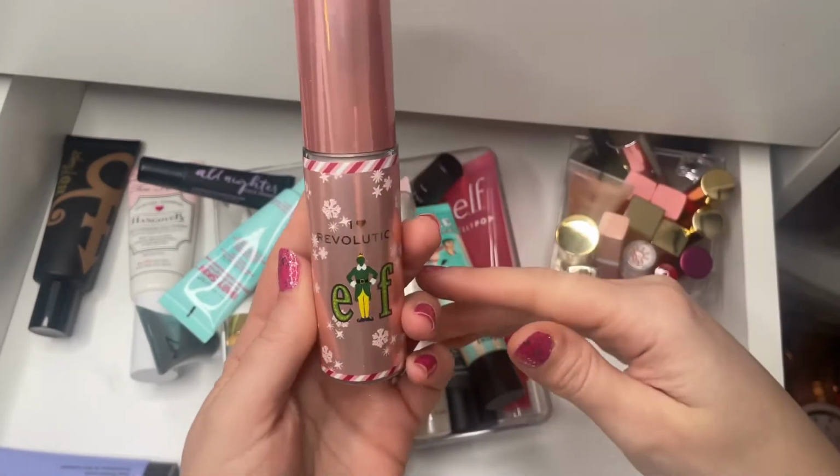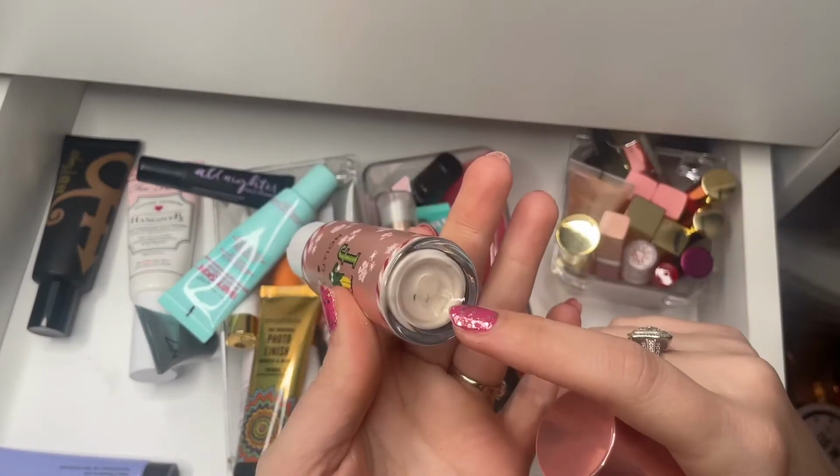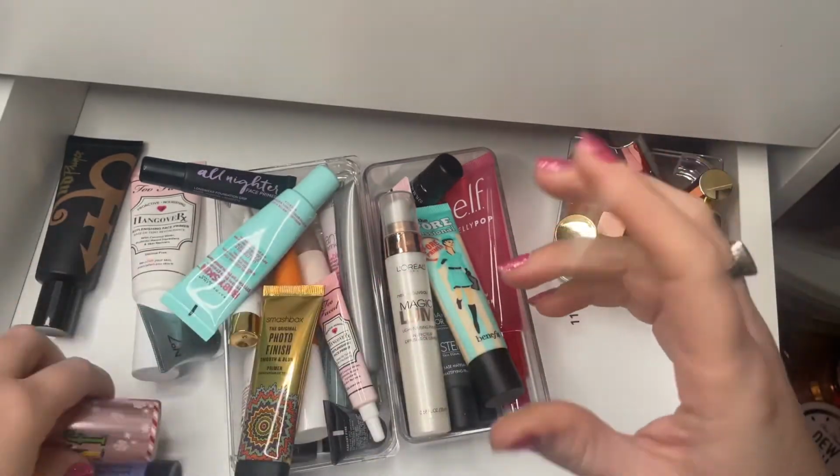This is one from Makeup Revolution and e.l.f., and this is a beautiful glowy primer as well. It reminds me of those Becca ones, and so yeah, that one is gorgeous.